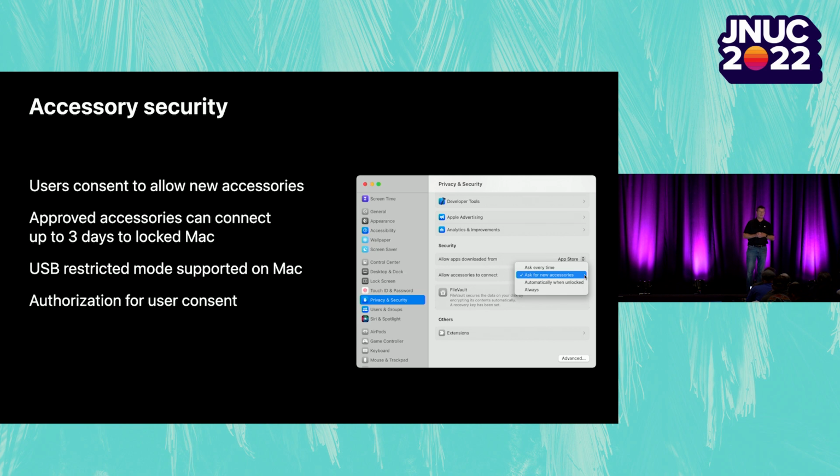But if you attach an unknown accessory to a locked Mac, you will be prompted to unlock the Mac to use the accessory. For some implementations, this behavior may be undesirable. Think unattended Mac installations, like in a CI/CD type pipeline. Therefore, we provided MDM solutions that can control this behavior by using the existing allow USB restricted mode restriction, which can be used to always allow Thunderbolt and USB accessories if desired.